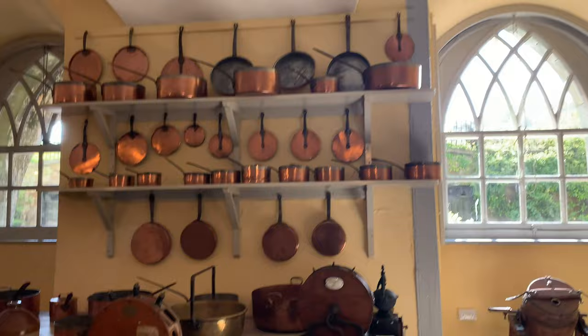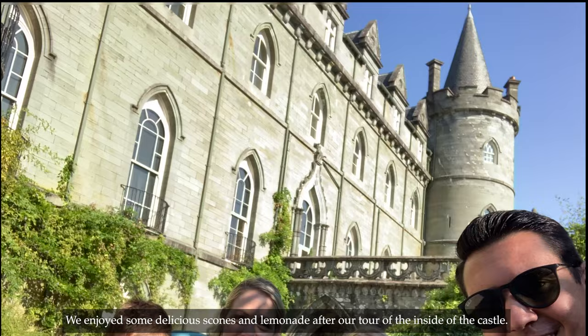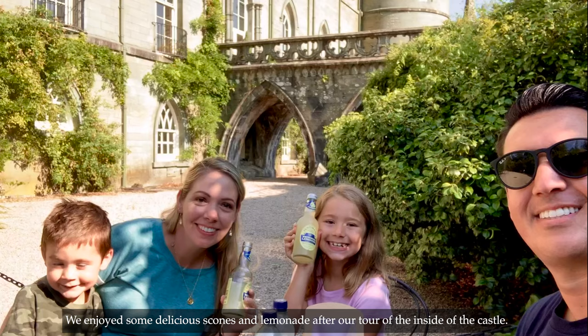Also in the basement level, you will find a tea room and gift shop. We enjoyed some delicious scones and lemonade after our tour of the inside of the castle.